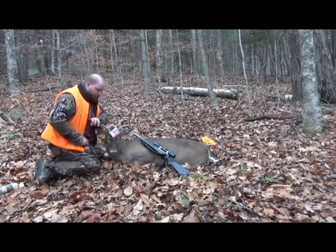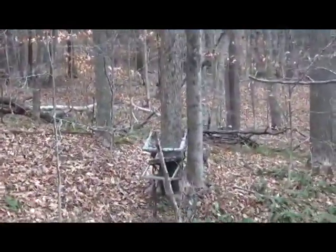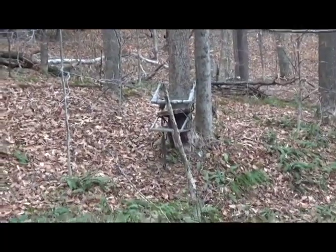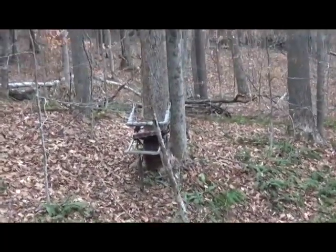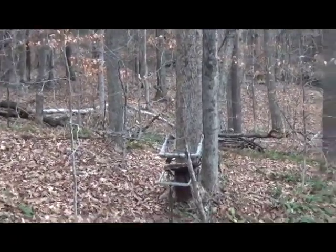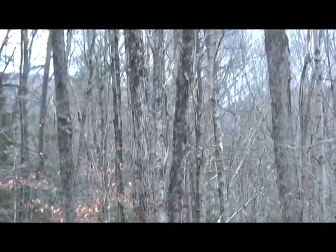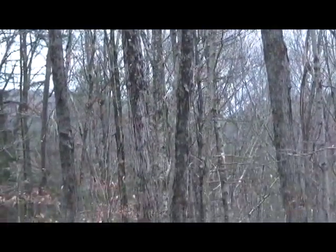There you have it. That right there is the killing tree. Two with a bow, one with a rifle. Kind of a non-traditional setup. Kind of right out there in the open. I climb up about 30 feet.